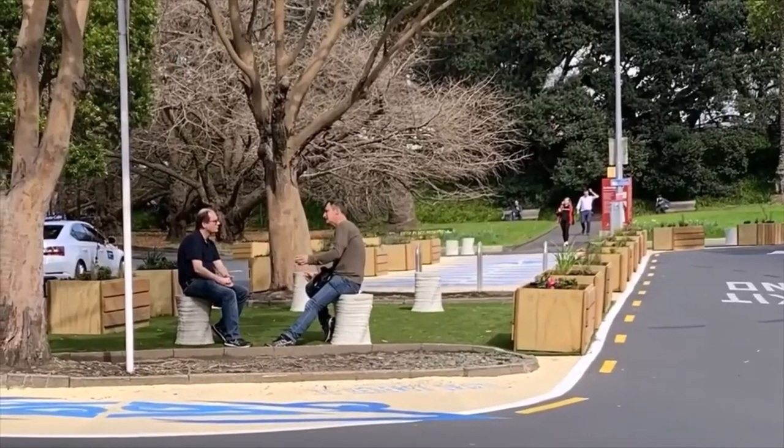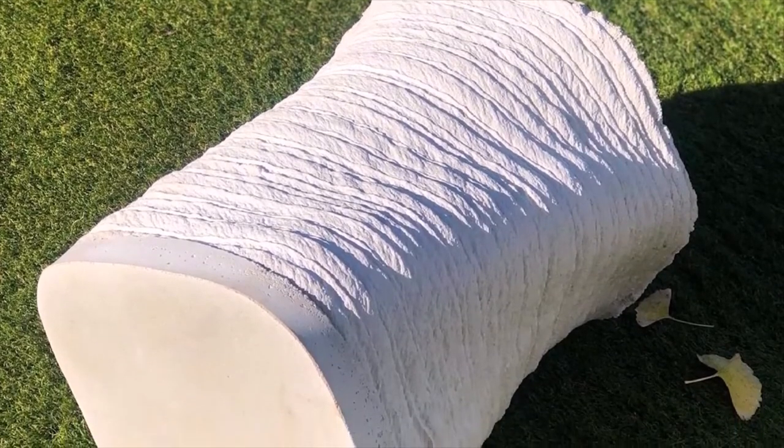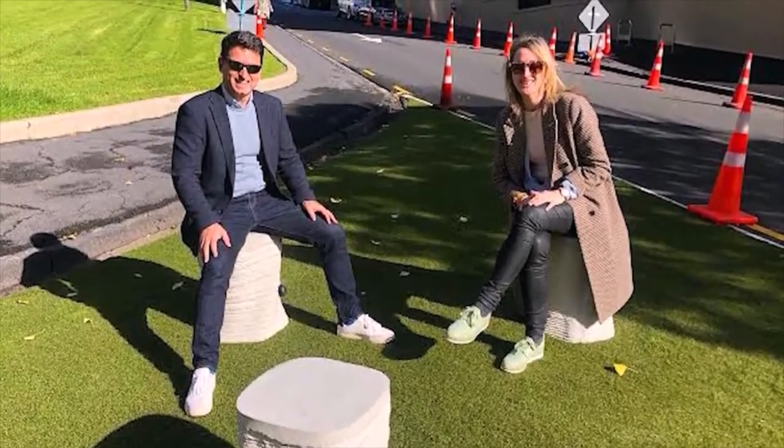Concrete not being the most sustainable product, he came up with this great idea to, rather than make the concrete stores like solid concrete, we actually made them hollow and filled them with shredded car tyres. And the community reacted really well to it, actually. They were really excited that Auckland Council was trying something new.